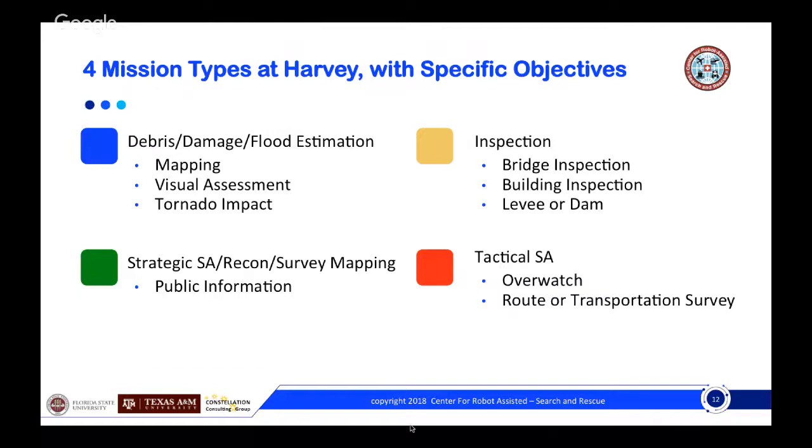Inspection was another mission, and in particular looking at bridges, at buildings, and at levees or dams. We also saw strategic situation awareness, reconnaissance survey, mapping, those types of missions. And we saw that for public information. And tactical situation awareness, we saw Overwatch, where we were asked to help the responders see which way they were going and help give directions, and also route or transportation surveys. What routes are open, what are flooded, because the responders need to know the shortest way to get back to people.